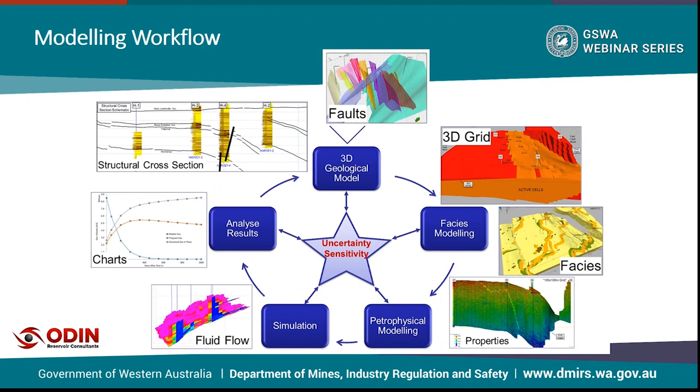Subsequently, all the well and seismic data was pulled together into 3D static and dynamic models to test the performance factors of capacity, injectivity, and containment. The final model was undertaken by Odin Reservoir Consultants.